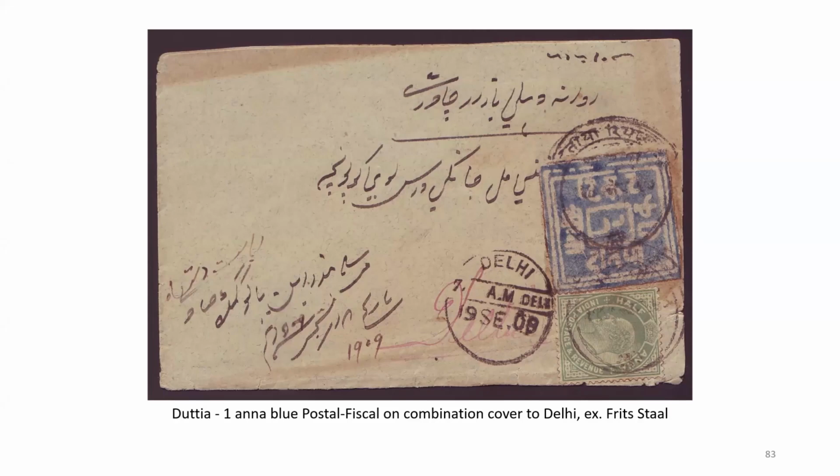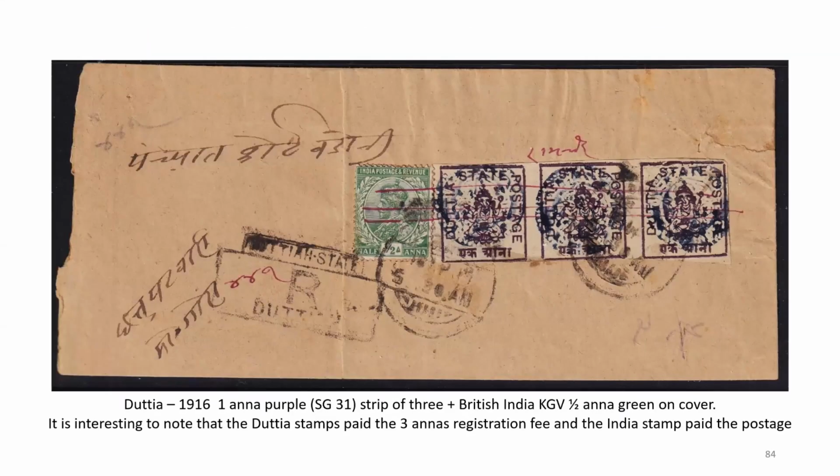The Duttia stamp is cancelled by the Duttia state postmark, which says Riyasat Duttia. Actually, both stamps have been cancelled by that, and then with the Delhi arrival postmark on the side, rather. Duttia is, interestingly, the only state I'm aware of, and I cannot explain how and why, or how the accounting, for that matter, worked. But I know of 4 covers of Duttia where the British India imperial stamps have been used alongside Duttia stamps to pay Duttia state postage.